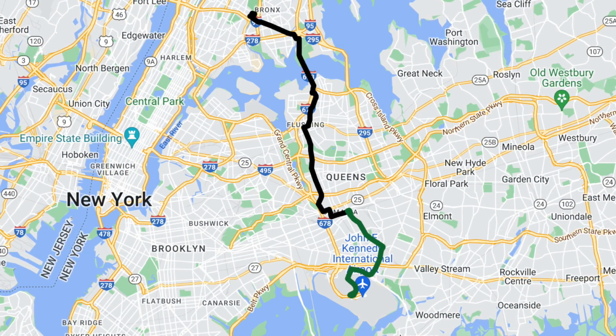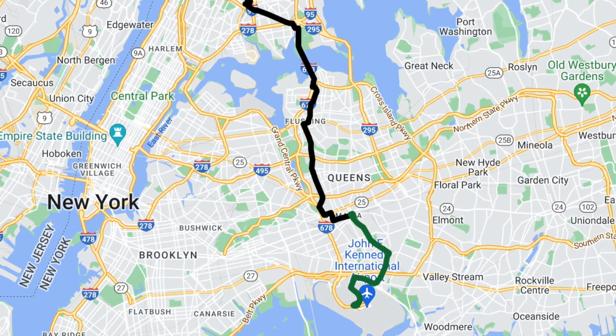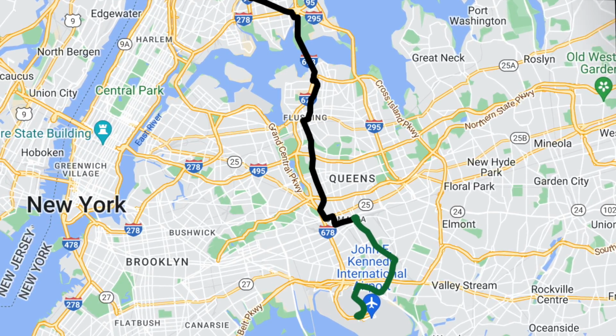Now, I know that this will be a really long ride, which is why I think bus lanes and a few consolidated stops are necessary if the Q44 is sent to JFK Airport.